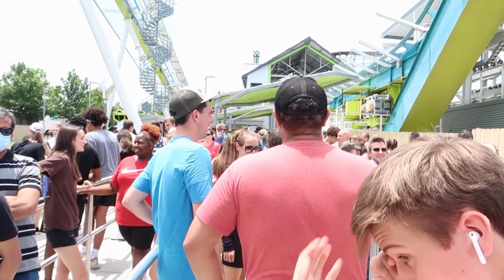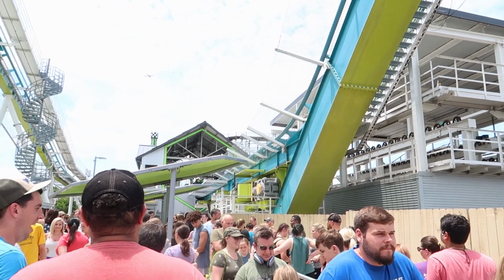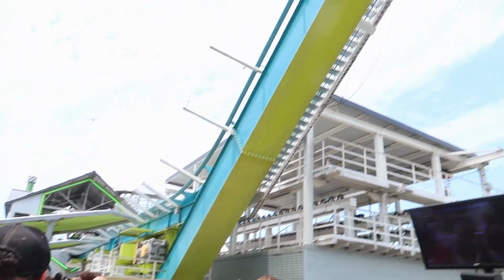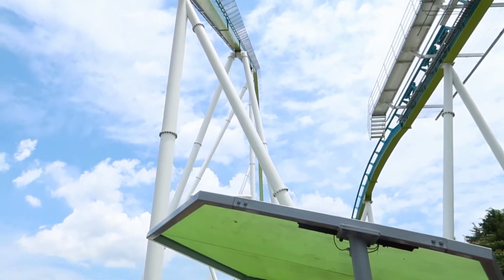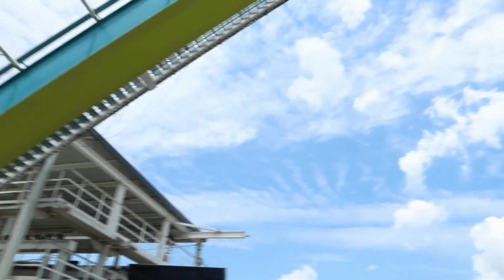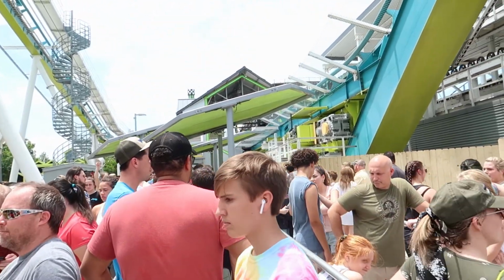Alright, so we've been in line for 20 minutes now. We've made a little progress. We've noticed that they were sending a couple empty trains around. At first I thought that was for sanitation purposes or something like that. But then we noticed they actually ended up adding a 3rd train to the track. So hopefully that will speed up the line a little, but we'll see.